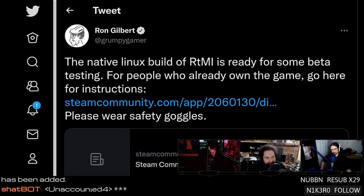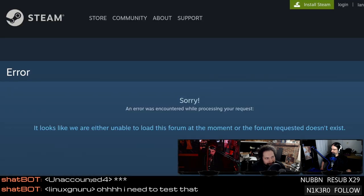Go here for instructions. I tried to click on that. Now Ron Gilbert makes this point on his Twitter account: please wear safety goggles. I didn't even know this was a thing. Let's play the home game. I'm going to click on this. So, yeah, it's a dead link. Error. It's not a dead link. Apparently, you need to own the game and be logged in, and then it takes you to the appropriate page. Sure, I guess that makes a little more sense.